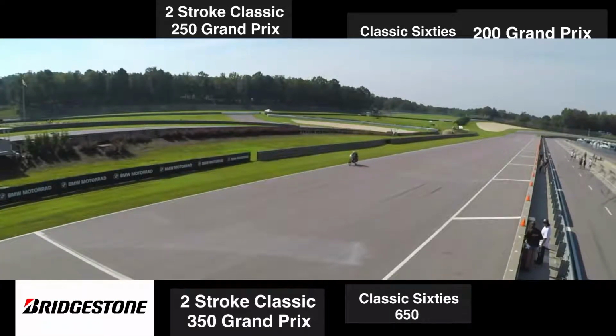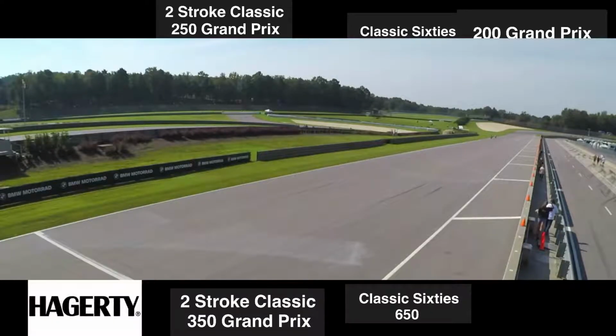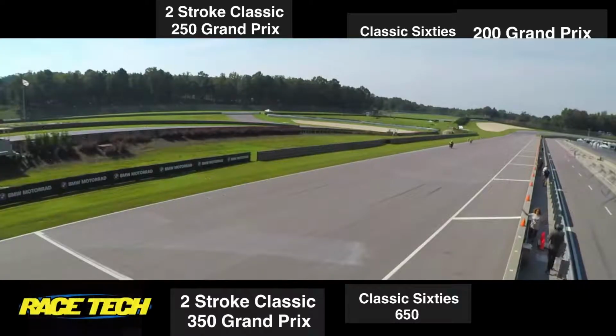Alrighty, as we are winding down this exciting race 5, we've got somebody slow over there too. Go ahead and start pulling these graphics down.